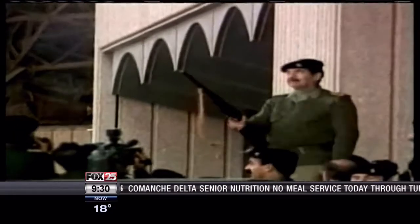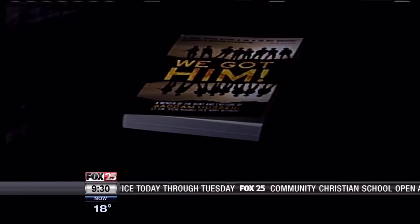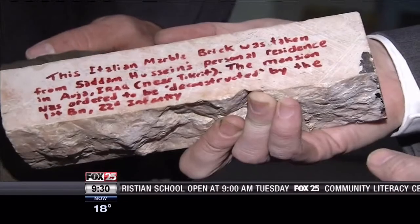Retired Lieutenant Colonel Steve Russell was one of the commanders in charge of the team that found the former Iraqi dictator. He's told the story of the mission in his book, We Got Him, but now he's sharing artifacts from that time. You could sense at the time that the missions that we were on were immensely important to our country, and that they were immensely important to the people of Iraq. But you never think of yourself being a part of something historic.